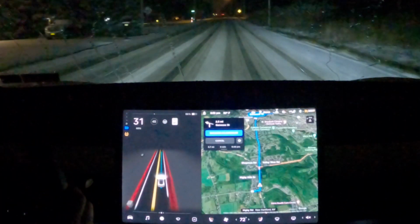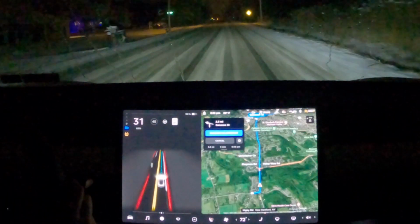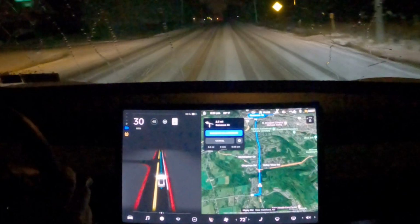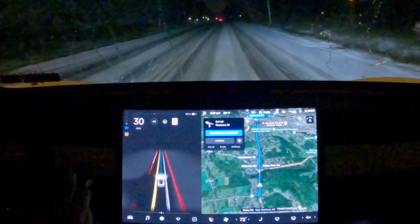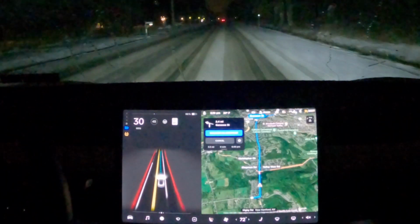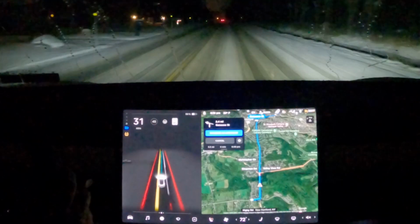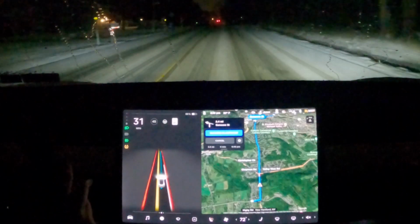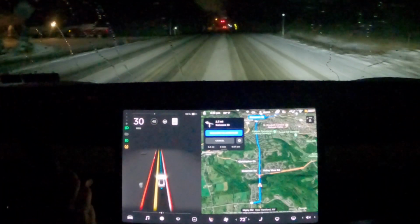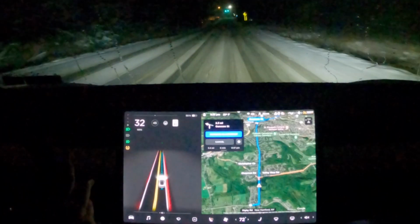For example, I'm driving, let's see here, it's doing a pretty decent job here, but you can see it's really struggling trying to figure out where the edge of the road is. You look at the distance between the white and the red line. So I'm actually driving, let's see here. It's picking up the yellow line really well, but it's struggling with the edge of the road, which would be the red line.